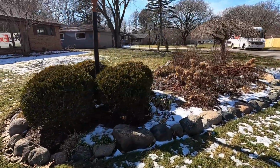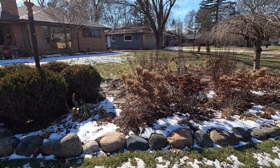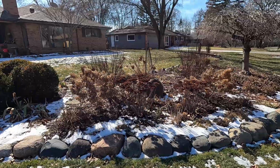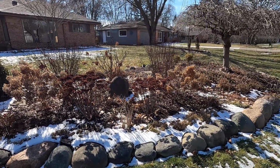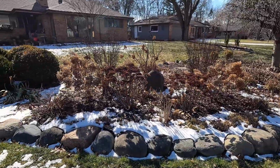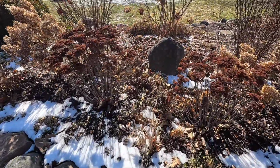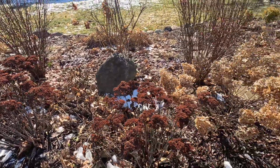Lots of people out for walks today and enjoying the sunshine. This garden bed looks pretty with the sun on it right now. But I do need to come through and do some cleanup in here. I've got some salvia and some different things that just need to be tidied up.